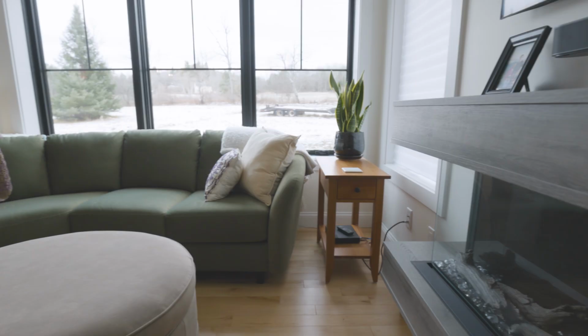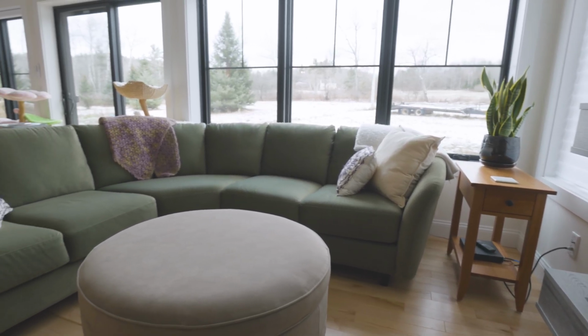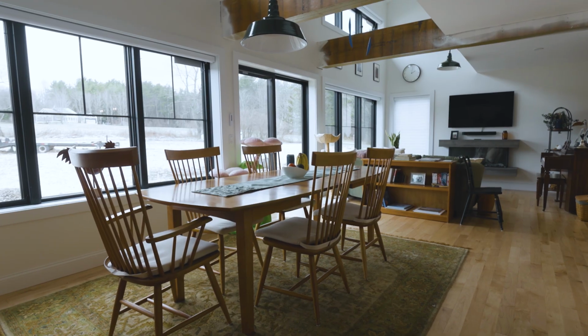I love this house so much. This is our dream home. This is our forever home. It's warm and welcoming, and it's beautiful.